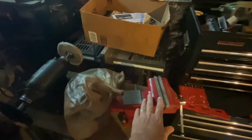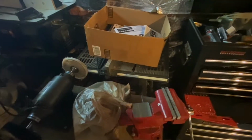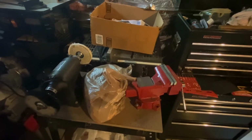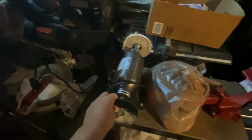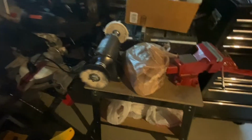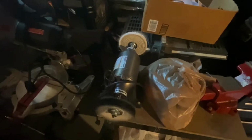Like Knocker Lover, a vise is definitely essential for when we're doing any kind of restoration stuff. Makes it really easy to work on bending stuff and fixing up. Polisher wheel, which I turned him on to, both loose and sewn wheels. Really great for metal polishing. You don't need anything fancy. This is just the Harbor Freight.